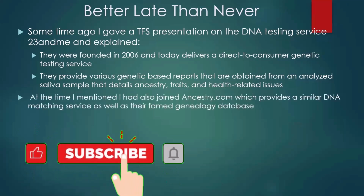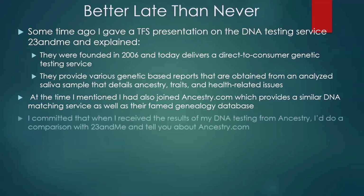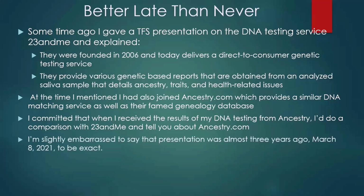Now, at the time, I mentioned I had also joined Ancestry.com, which provides a similar DNA matching service, as well as their famed genealogy database. I committed that when I receive the results of my DNA testing from Ancestry, I'd do a comparison with 23andMe and tell you about Ancestry.com. I'm slightly embarrassed to say that that presentation was almost 3 years ago, March 8th, 2021 to be exact. The best I can say is, oops.